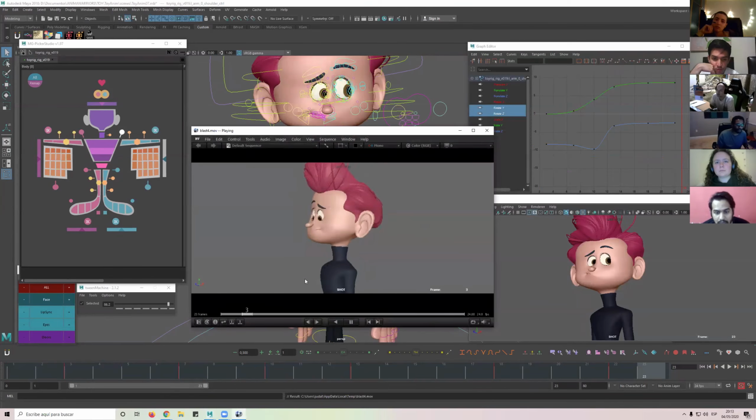And see how this part right now is behaving way nicer than what it was before, with every key in the same place and stuff like that. And this one is also there. Probably we don't see it because it's hiding.